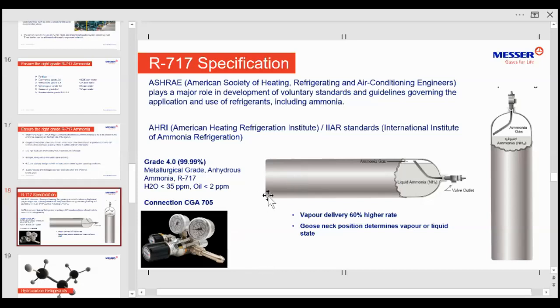The cylinders for ammonia are very unique, and just so the audience knows, it's very unusual for companies to invest in ammonia cylinders because they've been around for so long, and the cylinders themselves are very expensive. So if there are any cylinders out there, I suggest you try to return them to the various suppliers so that they don't have to buy new cylinders. That being said, Messer has invested in the last 2 years in new ammonia cylinders, and some of the features of the cylinders I'll discuss now.